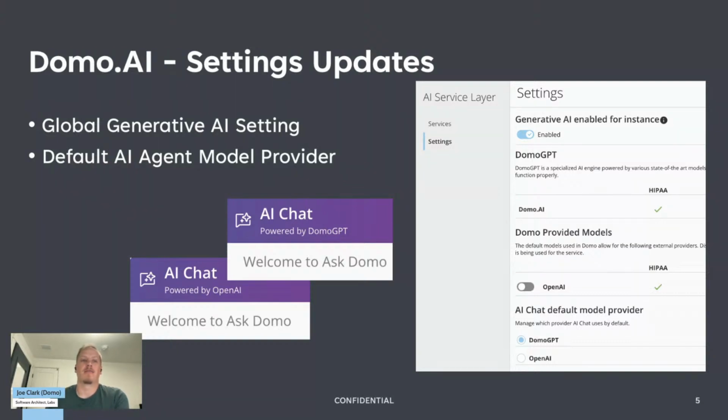The other thing, if Mo and Aman, just close your ears for a little bit: if you don't want to use our Amazon Bedrock hosted Domo GPT models in AI chat and our other AI features, we do now, this may not be enabled yet, but it will be enabled soon, have this AI chat default model provider setting. We support Domo GPT and OpenAI as providers. If you want to give OpenAI a try, you can do that there. Of course, we recommend Domo GPT.